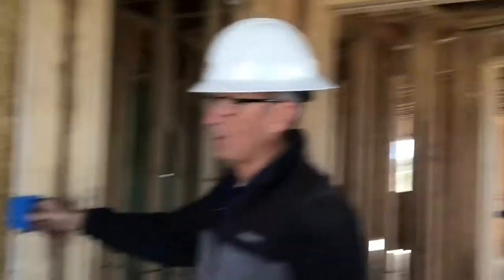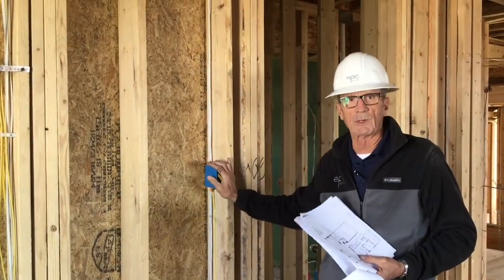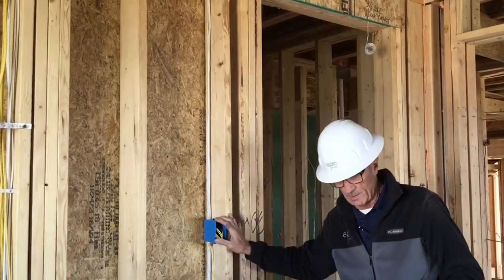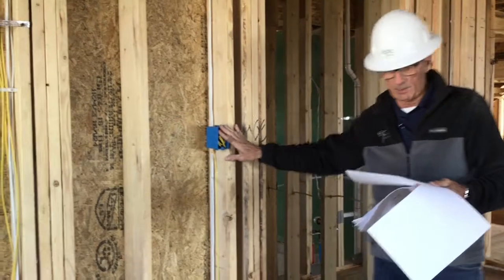This blue box with yellow wire here in the owner's entry is the keypad location for the security system. I'm not sure if you're installing it or just pre-wiring, but this is the keypad location.